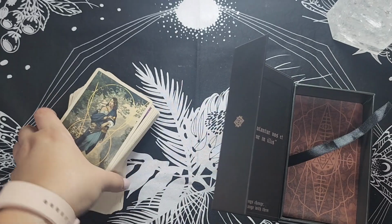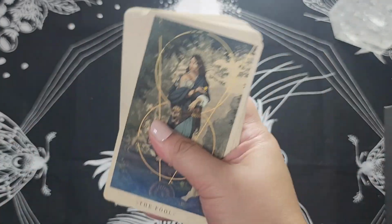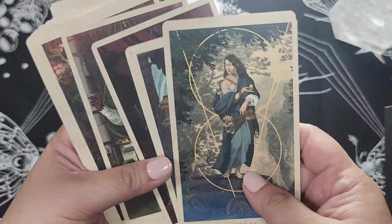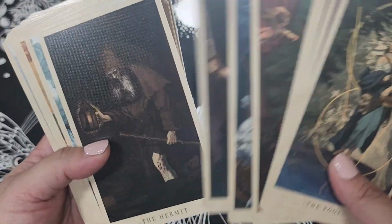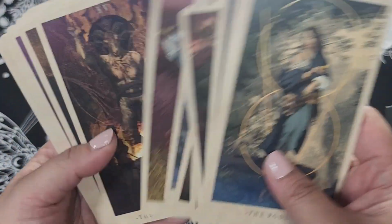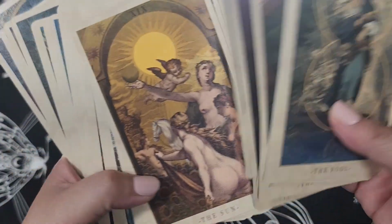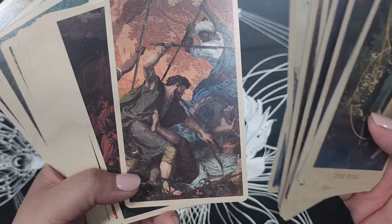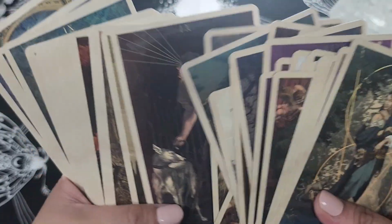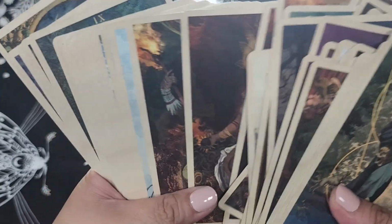It is in a beautiful linen cardstock, also fans really well. Now, the reason I don't use this much is because there's so much to get into with this deck, and I don't have the physical guidebook. You can look up the meanings online, and I can read with it if I just use the meanings that I have at the top of my head, right? I know the meanings of the tarot, but I feel like this deck deserves me really knowing what the creator meant or wanted to depict.